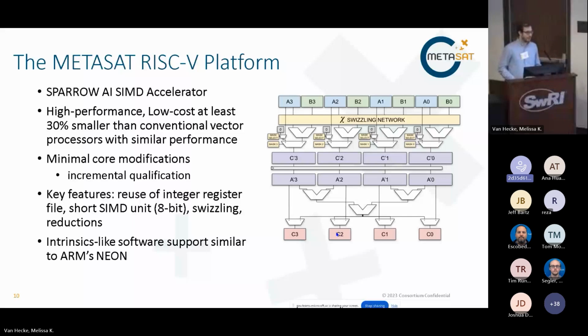So this is very helpful in our industry because it can provide incremental qualification. Some of the key features that we support is the reuse of the integer register file of the processor, which contributes to its low cost. It supports 8-bit short vector operations, swizzling, and reductions. And we have a programming model very similar to intrinsics like ARM's Neon in order to program this. Currently, we are in talks with Geissler in order to adopt SwRI as part of the next space processors.